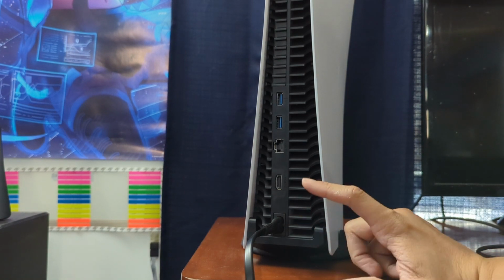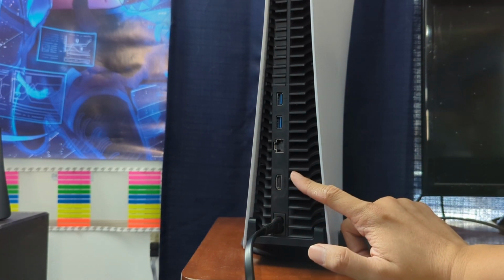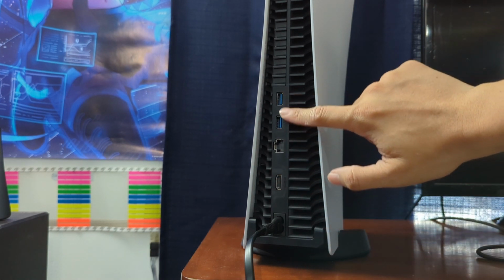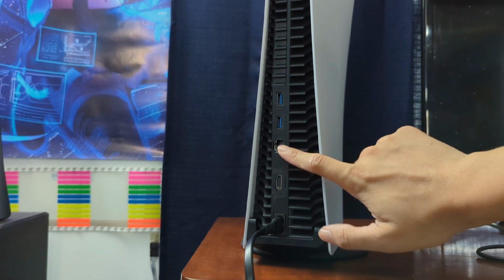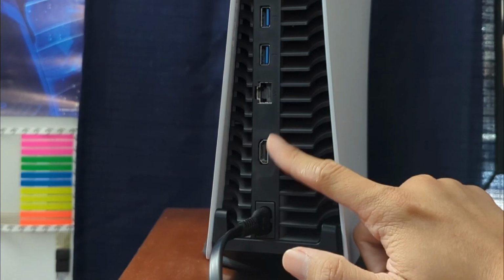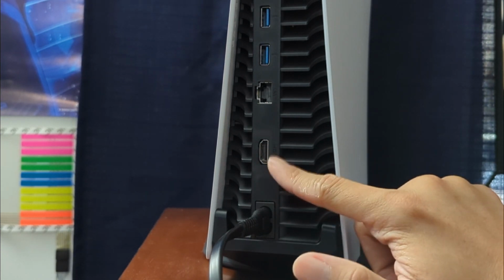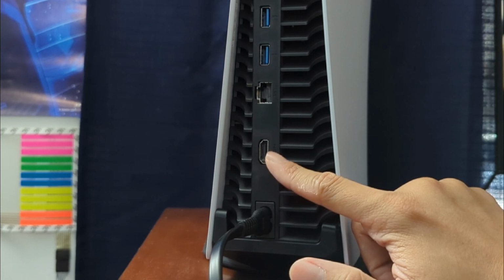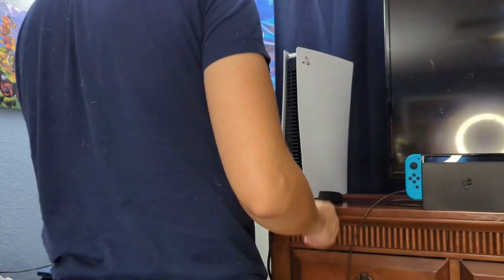Okay, guys, so I'm almost getting ready to set up, but I forgot to show you the back of the PS5 ports here. You just have two USB 3.0 A ports. You have a Cat 5 connection, which I think is interesting, for your network connection, and then just one HDMI cable port. That's it. And I hear that these can get pretty flimsy, so let's go back to finishing up this setup here.